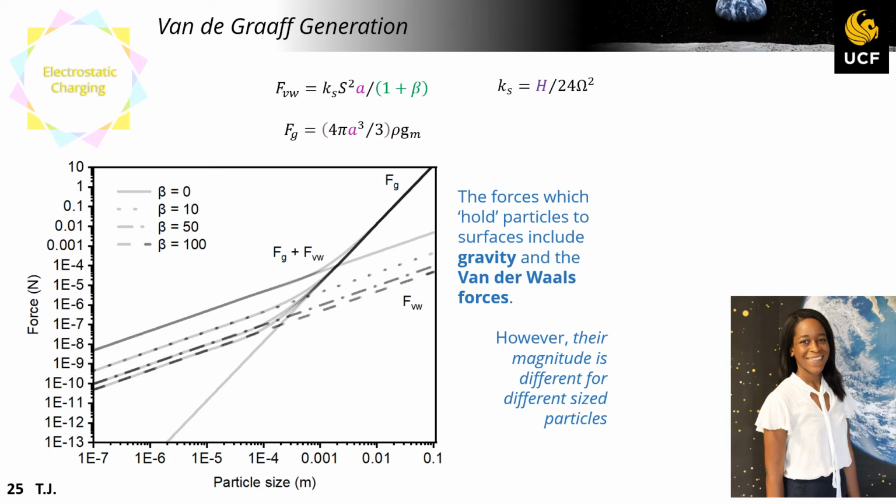These equations help us to quantify the forces in order for us to determine a better understanding of the charge needed to overcome them. Van der Waals forces are determined when looking comparatively at the thickness of the layer of adhered material to the size of the particle in question and the roughness associated with the surface, represented by beta. Through this quantitative analysis, we can determine that greater roughness significantly reduces adhesivity, further concluding that the larger the particle becomes, the weaker the van der Waals force, and gravity becomes the prominent force as the particle radius size becomes larger.